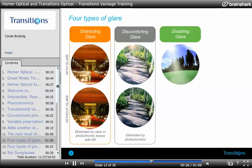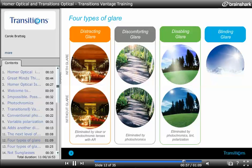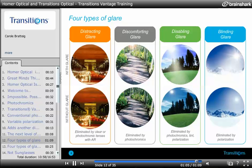Disabling glare. Caused by intense light, such as facing into the sun, it can block vision and is potentially dangerous, such as when driving a vehicle. Fully activated photochromic lenses, lenses with a high percentage tint density, or polarized lenses all help cut disabling glare. Blinding reflected glare. Caused by light that is reflected off of a smooth, shiny surface, it can block vision. Polarized lenses reduce blinding reflected glare.